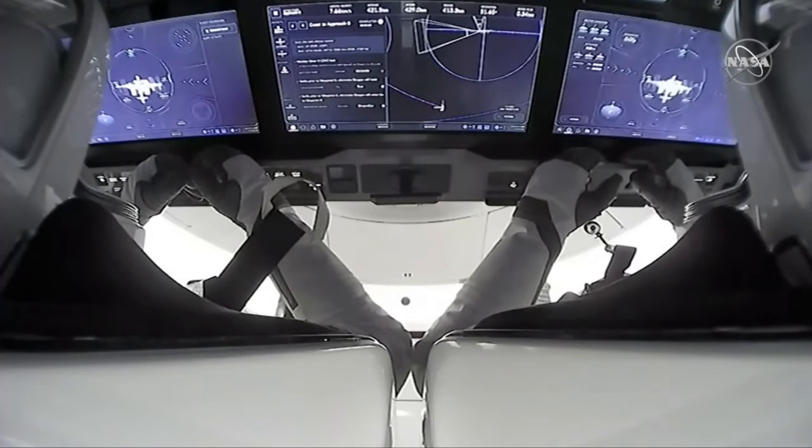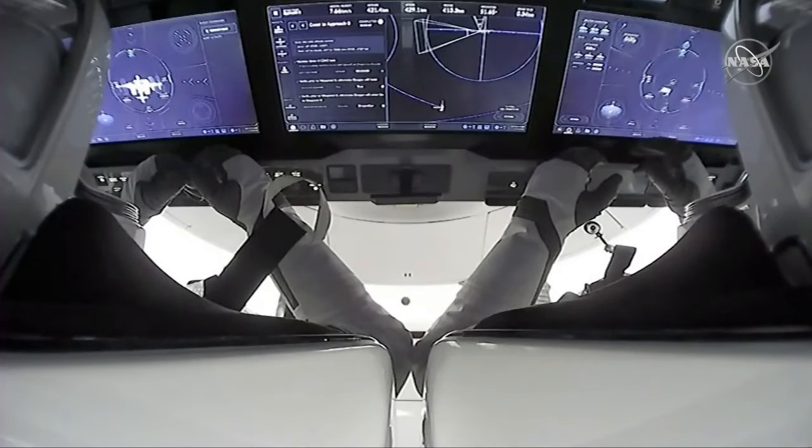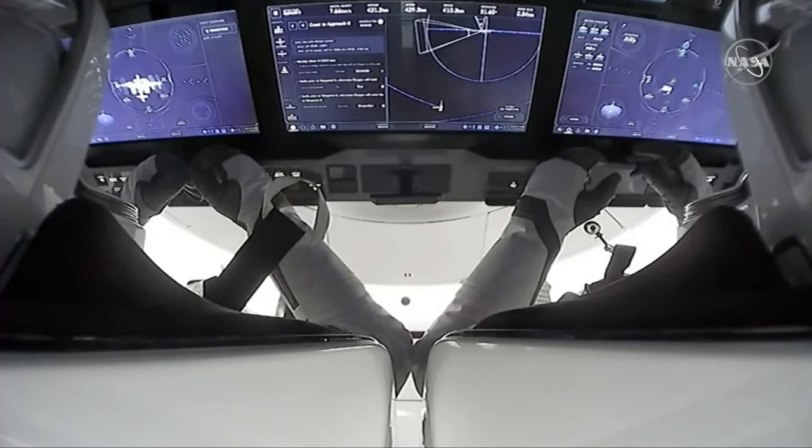So on the far left, that is essentially the centerline camera. That is the view that they have to monitor their approach to the space station. That's also the screen that Kjell Lindgren as the commander or Bob Hines as the pilot could use to manually fly the vehicle if necessary. And then that screen in the middle was just showing them their trajectory. I think I just saw another firing.